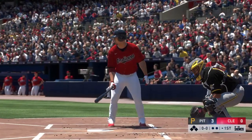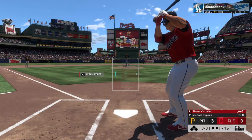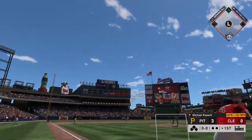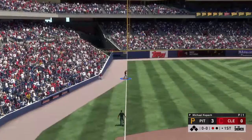So striding in, Shane Victorino. He'll lead things off here in the bottom half of the first. The center fielder, Shane Victorino. Here it comes. Lifted down the line in left. Left fielder giving chase. He gets there and makes the play for the first out.